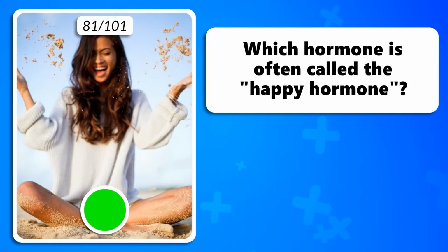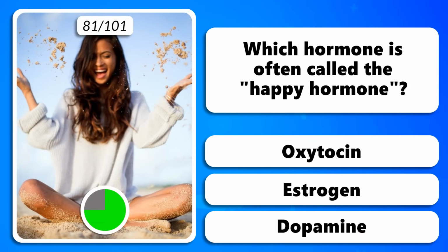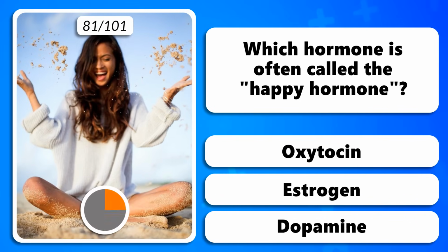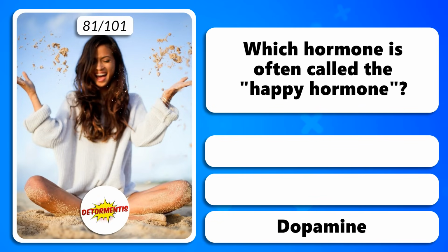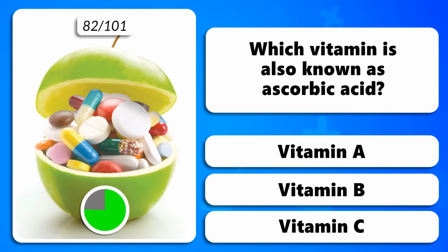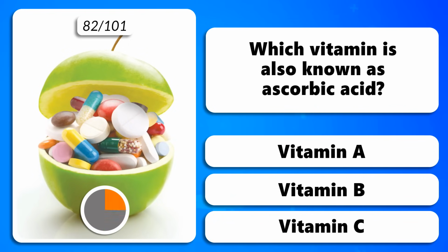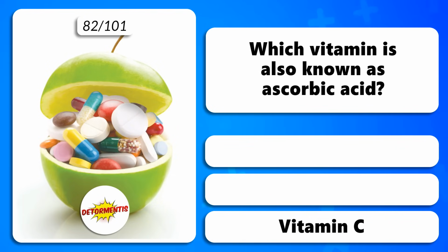Which hormone is often called the happy hormone? Is it oxytocin, estrogen or dopamine? The correct answer is dopamine. Which vitamin is also known as ascorbic acid? Vitamin A, vitamin B or vitamin C? Vitamin C.